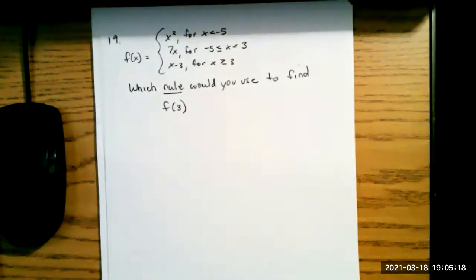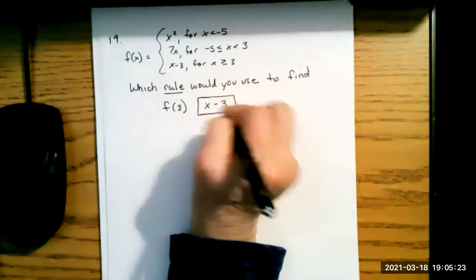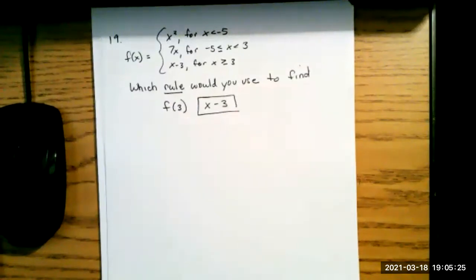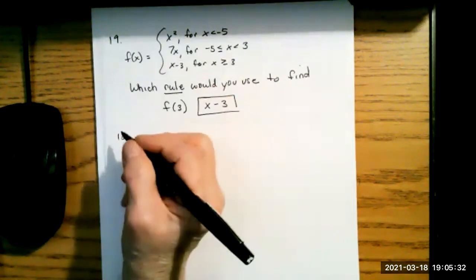The last one. The last one. So all you have to put in the blank is x minus 3. Don't try to put that 3 in there and find the answer. It's the rule that you want. That's what it asks for. Any questions on that?